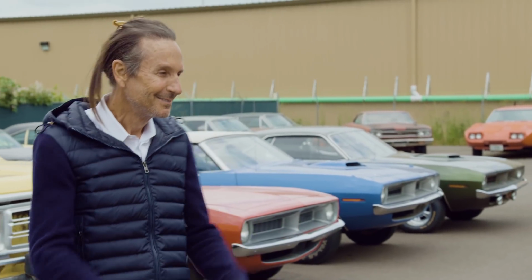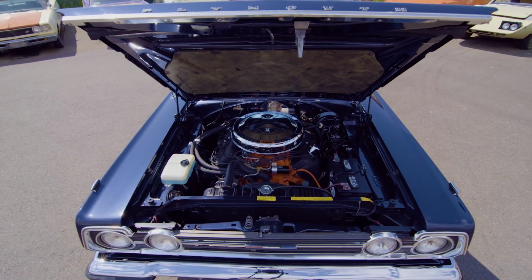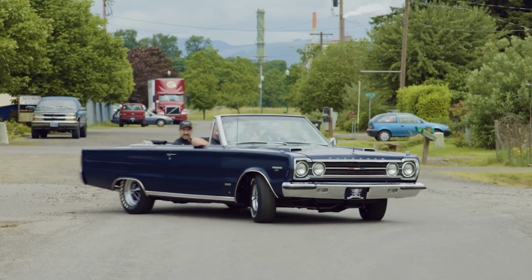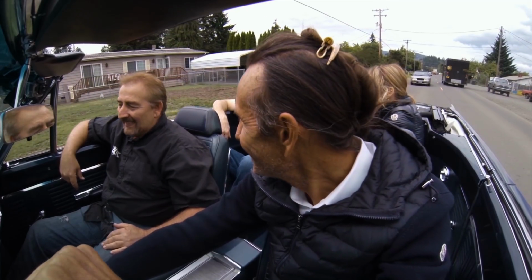This is hard. Yeah, I can't wait. This car will get driven. And I wanted it to be able to be driven, you know. It wasn't restored to park it in a building and stare at it. I want this car to be driven, and it will be driven.